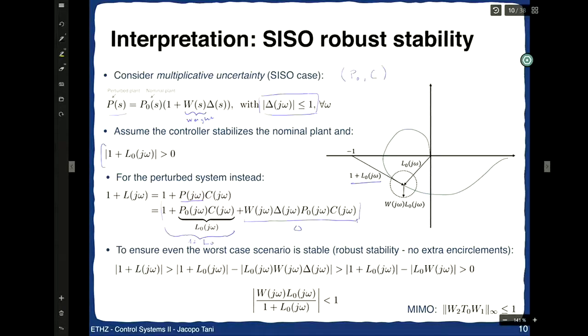And if we use the triangle inequality, we can divide this in two terms and say that 1 plus L is bigger than the nominal part minus this other term. And consider here that P0C is, of course, the nominal open loop function. And we can bound this again by taking advantage of the hypothesis we made at the beginning that the magnitude of the delta is smaller or equal than 1 at every frequency. And we get to this expression here, that is similar, of course, to the one we had before, but it factors in the knowledge we have of the perturbation thanks to this weighting function.